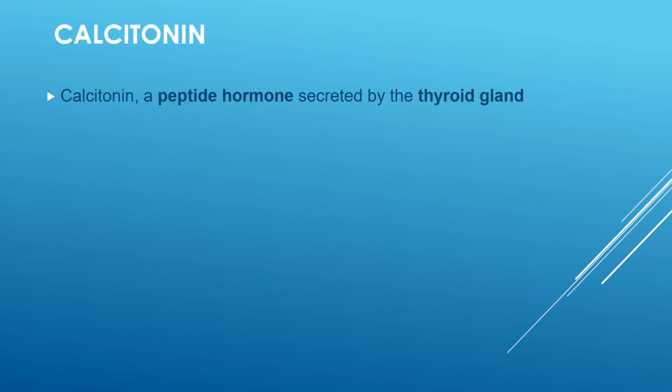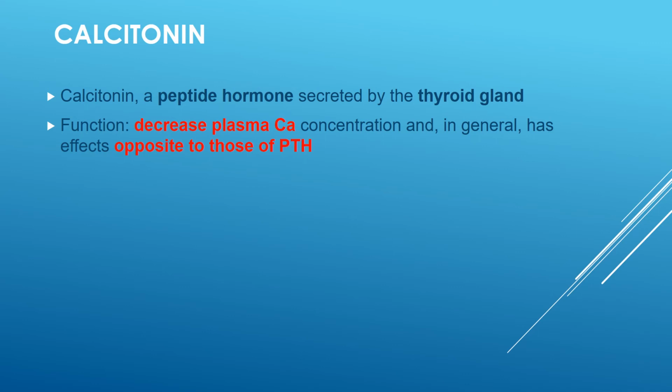The other important hormone in calcium homeostasis is calcitonin, but this hormone is more important in growing kids rather than adults. Calcitonin is a peptide hormone which is secreted by the thyroid gland. If you recall, there is another cell type in the thyroid, C cells, which secrete this hormone. Its function is opposite to parathyroid hormone. So the parathyroid hormone increases the blood calcium level. The calcitonin does the opposite. It decreases the plasma calcium level.